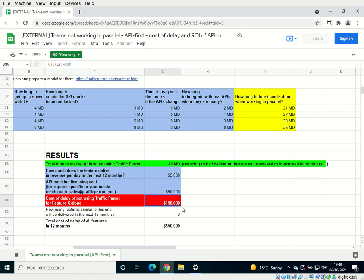And what we see with our customers is the minute they introduce API mocking and parallelize work, the teams will continue working that way. So in this example, they could actually in the next 12 months work on three features like that. So that adds up to actually more than $500,000 of savings here that you could observe.